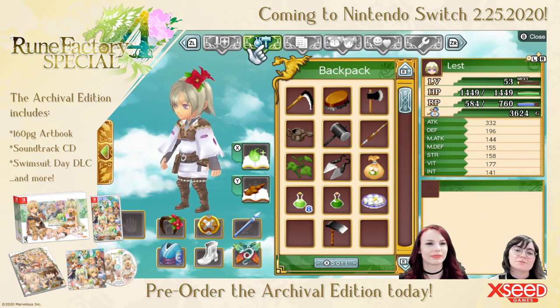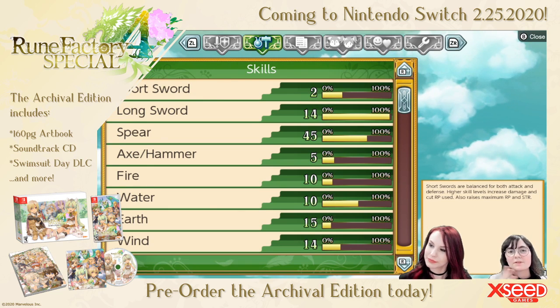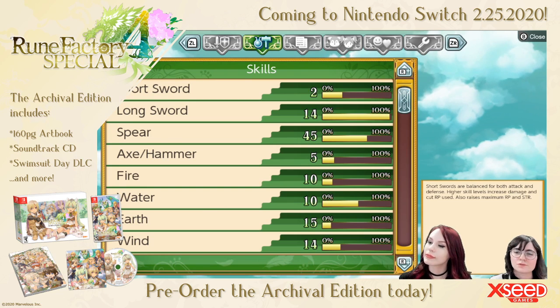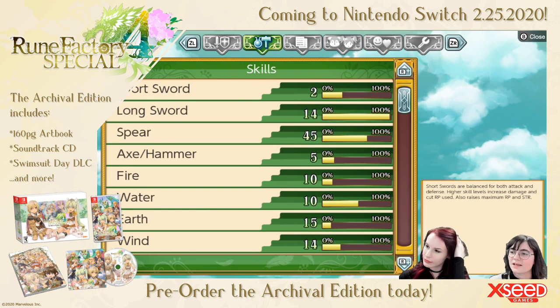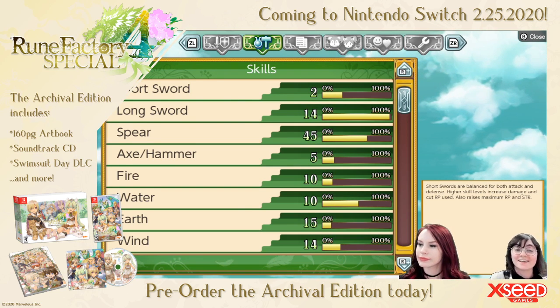If you're not familiar with the Rune Factory series, you've always got your skills, and you have skills with different weapons. You have skills and levels for literally everything. So if you just walk, you'll get a level, you'll hear the skill up noise, and you're like, oh, I gained a level, and you're like, in what?